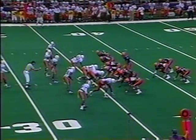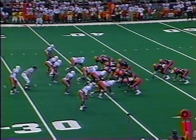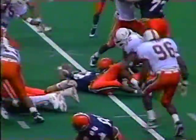Kerry Morris is a 217-pound sophomore, the fullback, as they go to a wishbone set now. They're 54% this season on third down conversions. And the crowd is very respectful, as you can see, for the home team, as they grew quite quiet and waited for the snap count. Ray Lewis brings down Dardar, but he gets the first down.